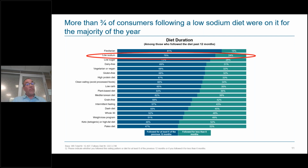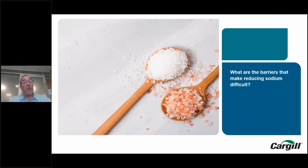All right, so with those numbers in mind, given that it was a pretty large part of the population and people are sticking to it, we went out and we really wanted to deep dive with consumers and understand what are their needs, what's working, what's not. Really what I'm going to speak to you today on is what are the barriers that they reported that say reducing sodium is difficult.